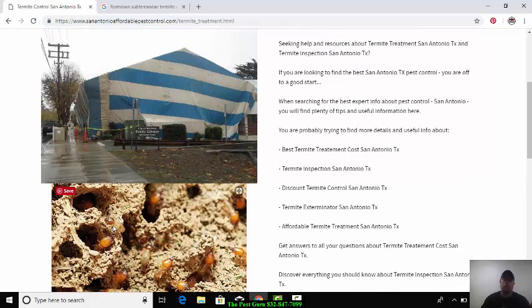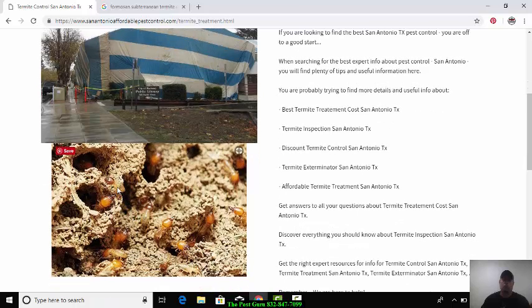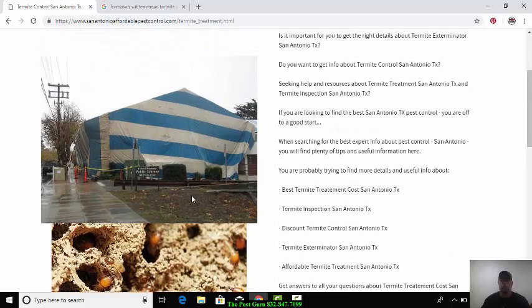Remember when I told you that these termites communicate by chemicals, so they brush against each other. So we use a chemical that allows them to transfer this to each other, so it kills the colony deep inside the ground, not just the ones that are on top. So it's basically taking care of the problem, and it protects it.